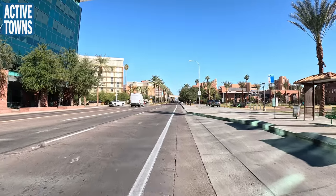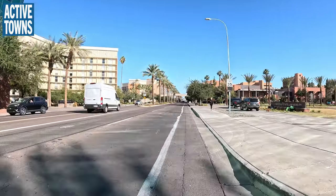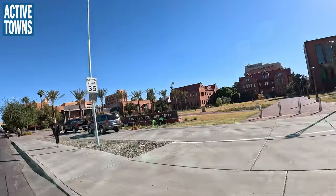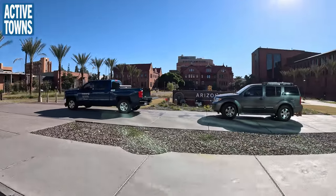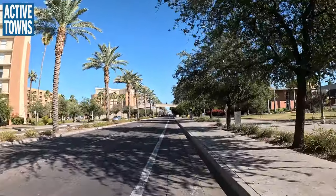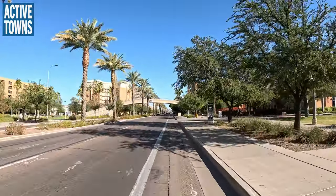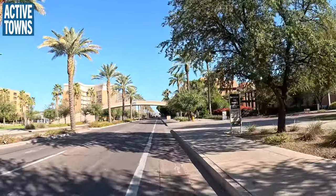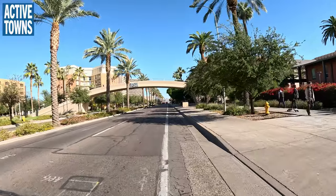Might be Sun Devil Stadium off to the left. The official Arizona State University sign is here. Looks like they're doing some landscaping and lighting work around the sign. And yeah, here you go. Let's run a street right through the middle of campus.